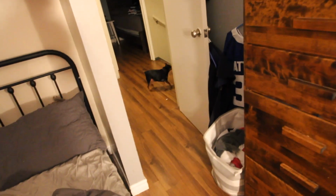Zoe! Zoe, you want food? Zoe, you want a treat? Zoe, come here! Okay, Zoe, come here! Hey, Zoe! I want your reaction. Get back here. Alright, because Zoe didn't want to come upstairs, Layla's here.